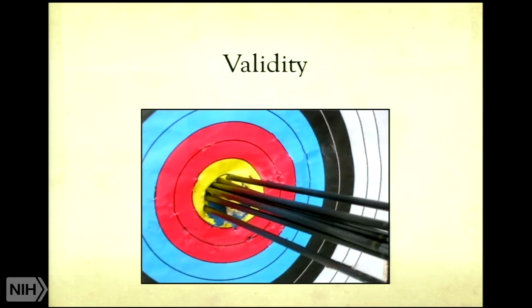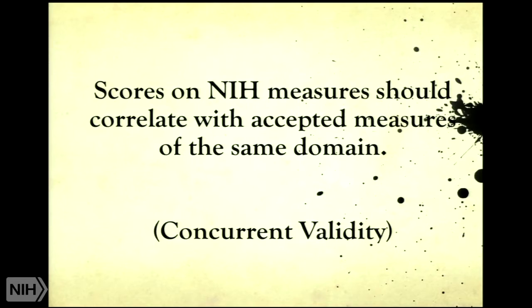Let's talk about validity. So scores on all these NIH measures should correlate with accepted measures of the same domain. Concurrent validity: creating these tests, if they don't relate to gold standard tests that we use all day long, then there's something going on that's wrong.